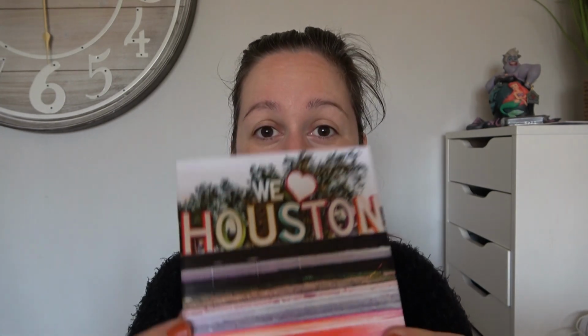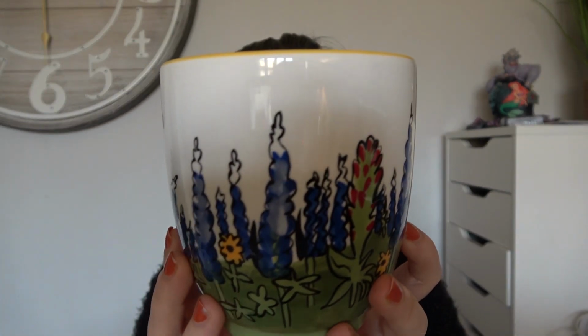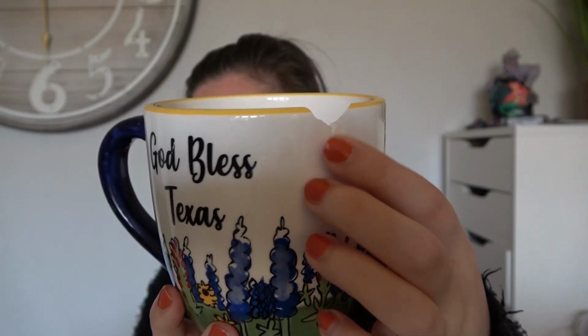We have a ceramic coaster. Adam has already claimed this coaster and the mug I'm about to show you. We have an absolutely huge mug that says God bless Texas on it. Unfortunately, it didn't make it in one piece, and it does have a crack. So I can't use it for tea, but you can use cups for more than just tea or coffee. You can store paper clips in it, rubbers in it, pens in it, use it as a pen pot. But I can't get over the size of this. Look at the size of this. Is this a regular American sized mug? Because if it is, that's huge. Look at that. I could probably fit 3 of these in this.